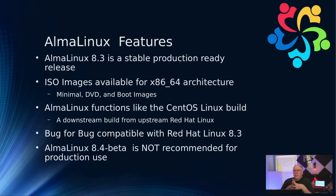8.4 beta is not recommended for production. It is a testing release, and in fact 8.4 beta is the latest Red Hat Enterprise Linux version as well. So even if you were to download their version, you're not getting a production ready system for 8.4. It has not been officially released yet. So yeah, you're getting the same thing that Red Hat has out on their site as well.